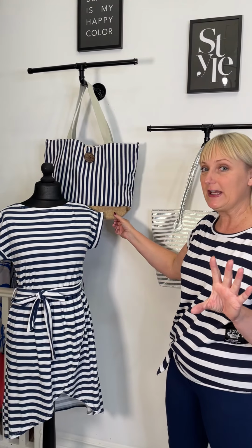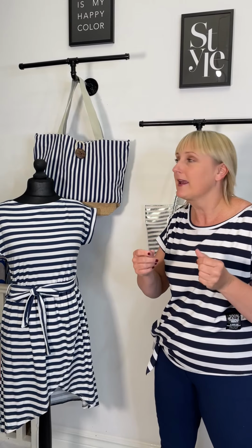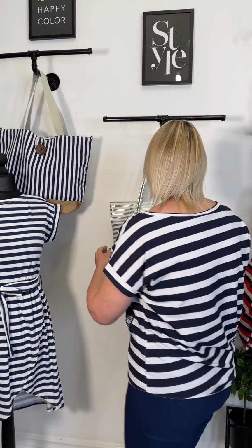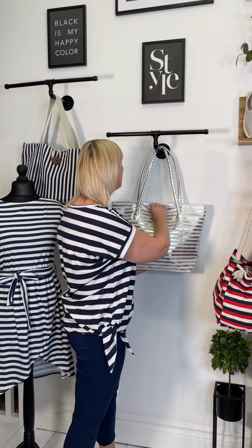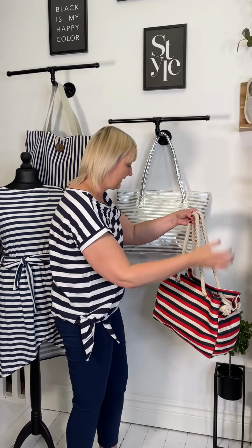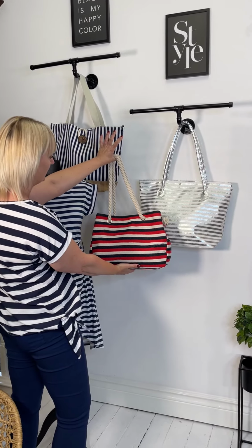No, these are fully lined inside, because we actually get asked this question. So for suntan lotion and things that can get a little bit greasy, there's a wipeable lining inside. We also do this beautiful silver stripe. This one here has a zip lock at the top, and this little number here has a zip lock at the top, all wipeable lining, all £10, and a beautiful little striped theme. Does that give a better picture of what's online?